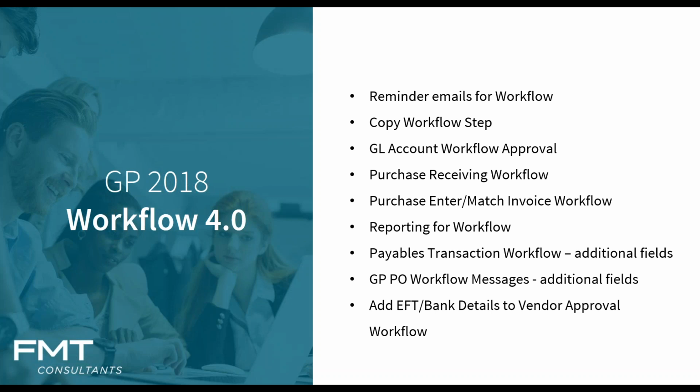Some additional workflow enhancements include purchase receiving workflow and the purchasing enter match invoice process, which is very nice because we've had it on the payables side, but now we've got it on the purchase order enter match side as well. Additional reporting gives more visibility to the workflow process and where things stand. Very, very helpful in terms of getting an understanding of where your documents are in the workflow process. And then additional fields relative to payables transaction workflow, PO workflow messages, that type of thing. A little bit of workflow too around EFT details for vendor. So lots of incremental enhancements there.